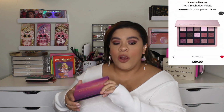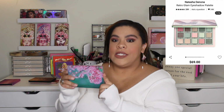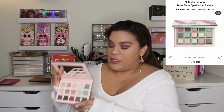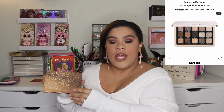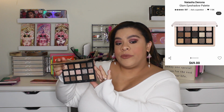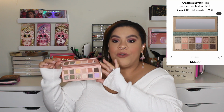This is the Harmony one, and again I will pop up pictures for reference, but this is supposed to dupe. And this is the Sakura palette. And this is the Shadow Kiss palette. And this is the Midsummer palette. All from Alter Ego. So the next section I'm going to show you are all from ColourPop.